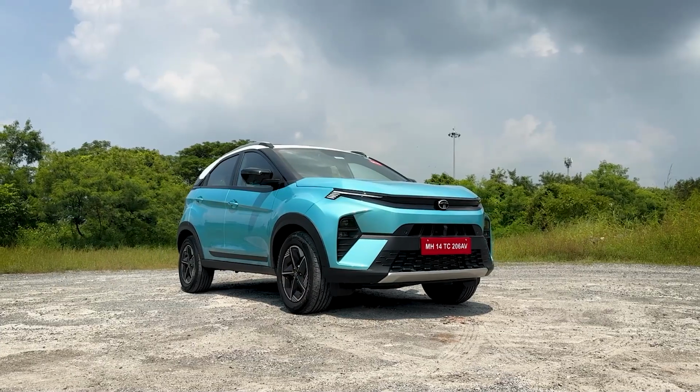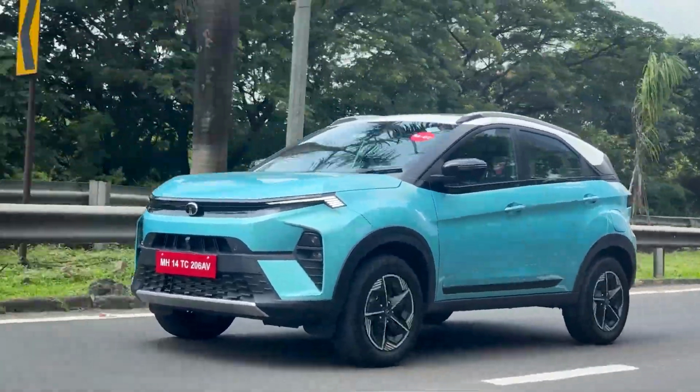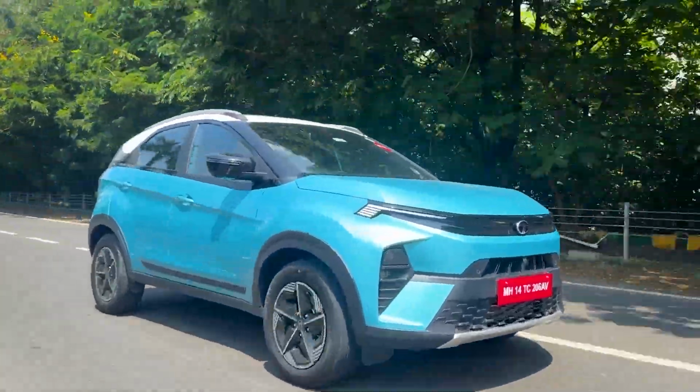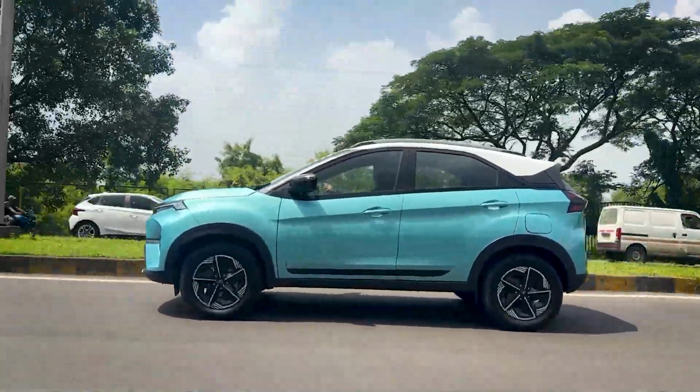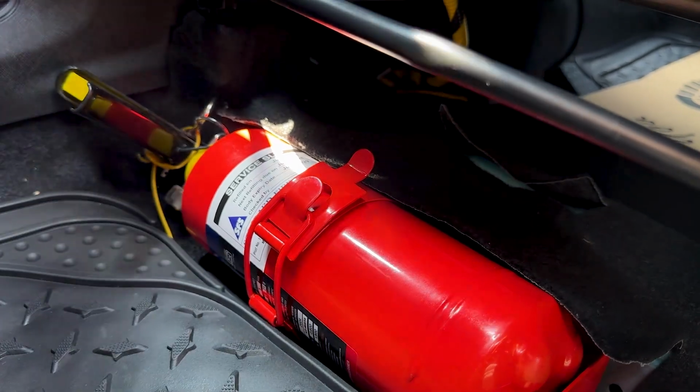Now let's also talk about the safety features associated with the iCNG tech. And first and foremost, this is a 5-star rated car, and not just the Nexon petrol, the iCNG is also a 5-star rated car, which means that the structure itself is meant to absorb energy and to make sure that all the occupants inside are safe. Second, as soon as the car detects that there is a leak, it switches automatically from CNG to petrol to prevent any untoward incident. Not just that, in order to ensure that there are no leakages, the iCNG kit itself has been made from special materials which are made to absorb very high temperatures and pressures. There is also a fire protection device under the co-passenger seat which can be used in emergency cases.